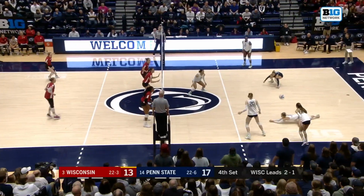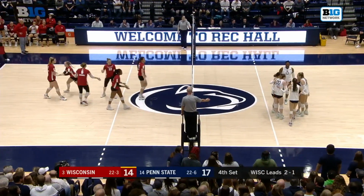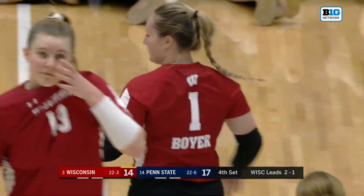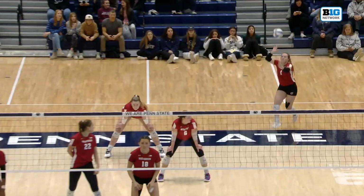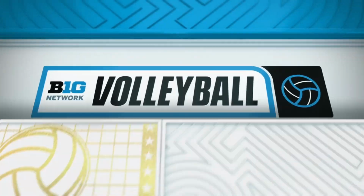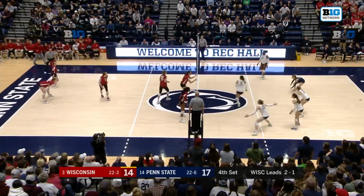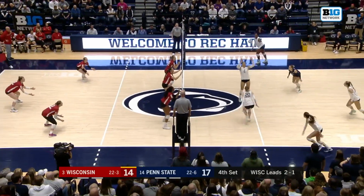Penn State four across, and Boyer drops in the ace. That's a much-needed ace by Boyer. What I really appreciate about her serve is she goes back, and then at the last minute she sort of takes a little bit off of it, and it just dips. It falls down, drops down so quickly. Boyer served eight consecutive points in the first set.